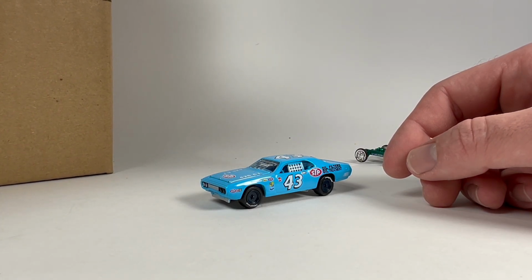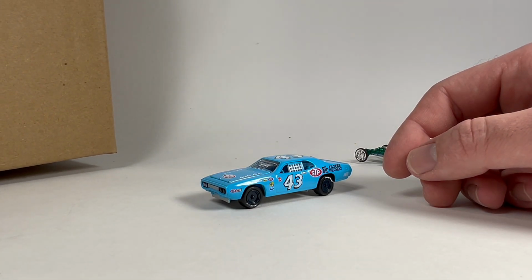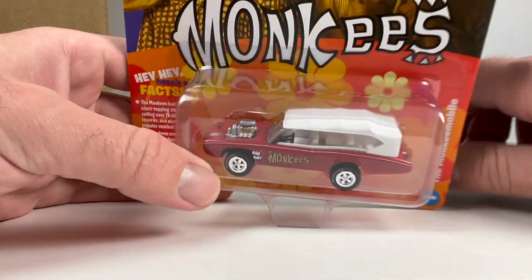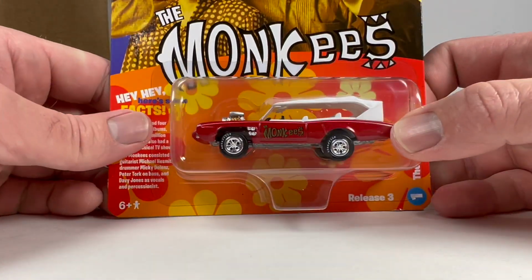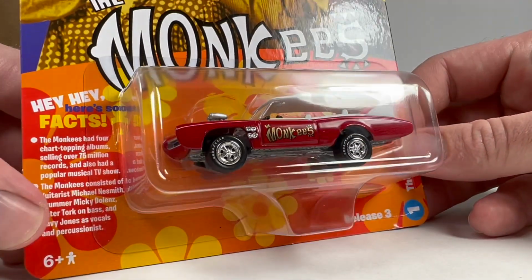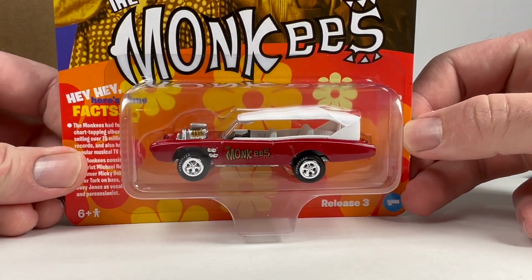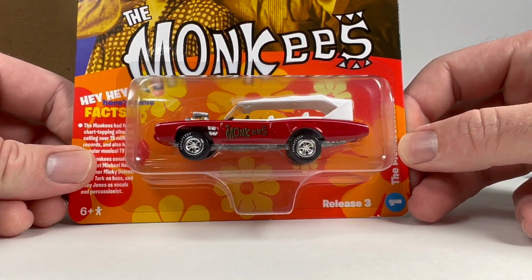All right. We're going to follow that up with, this is going to be a weird one. Hey, we're the monkeys. And yeah, we're monkeying around with this guy. This is the Monkey Mobile. And wow, is it wild.